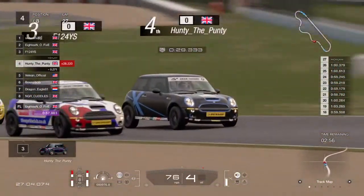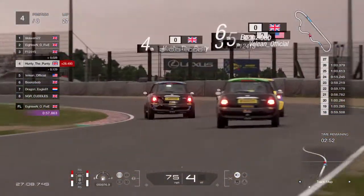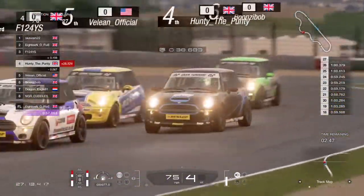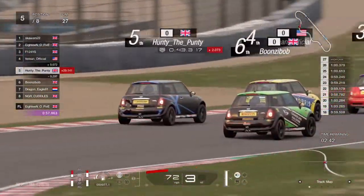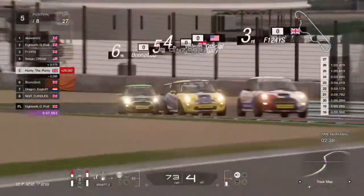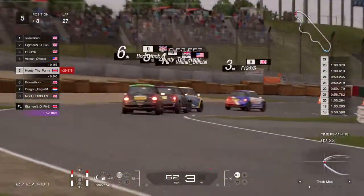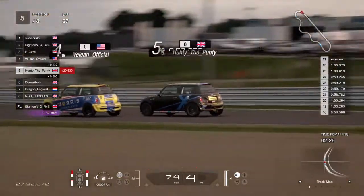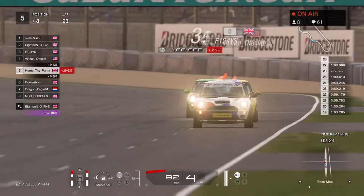So Hunty the Punty then up into third, but now being overtaken by F124 into third place. Is he going to take that? No, so Hunty down into fourth then. Oh, Vilian Official just made a little move down the inside on him as well. So losing another place then. Hunty into fifth. Bullseye Bob not quite managing to make any headway through there as the other guys did. So losing a couple of places there then, Hunty, but he is right on the back of Vilian Official, looking to take that place back off him down the start-finish straight.